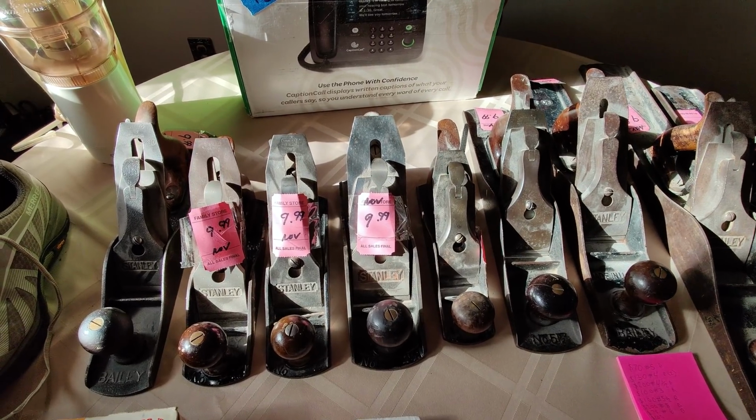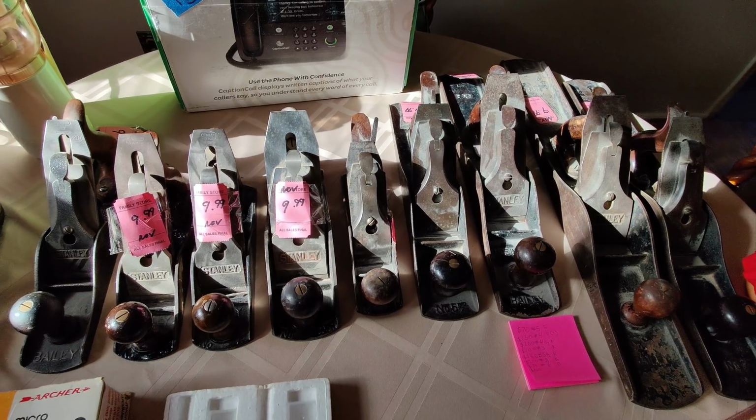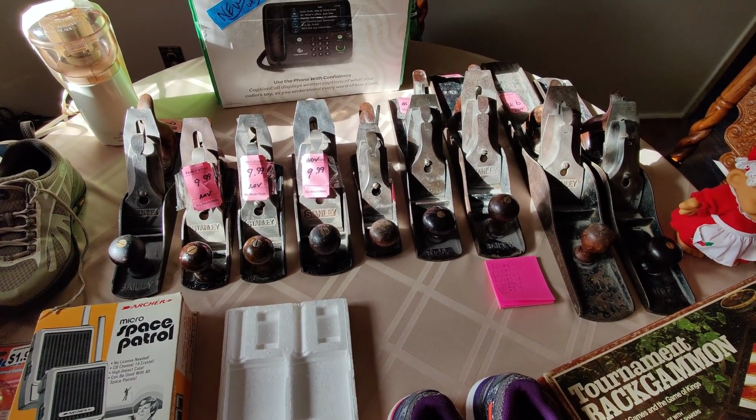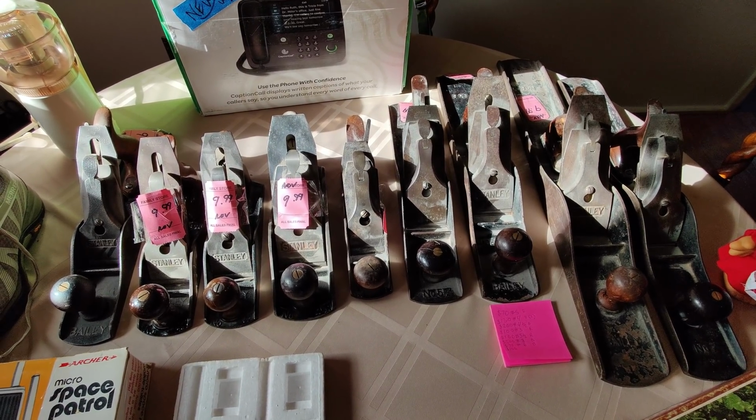They are in pretty good condition. They do have a lot of dust, some wear on them. But you know what? Some of them are in really good condition, and I think I'm going to do well. I'll throw up on the screen an estimate of how much I expect to make on all of these. It's going to be good.